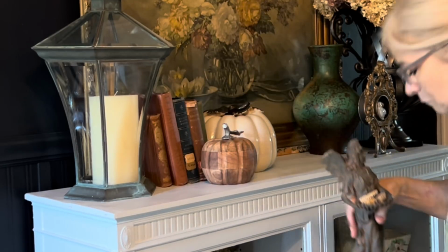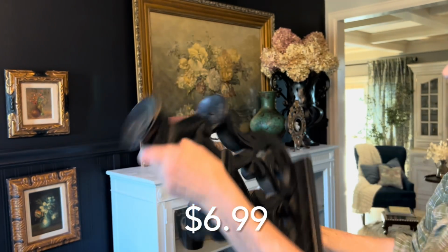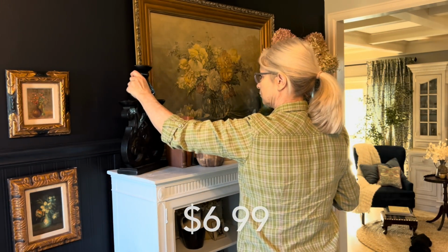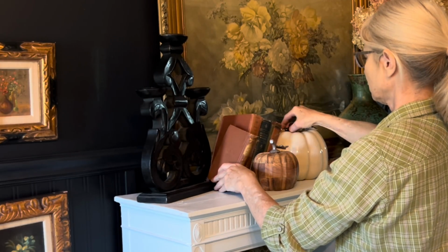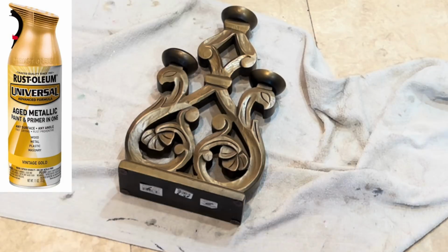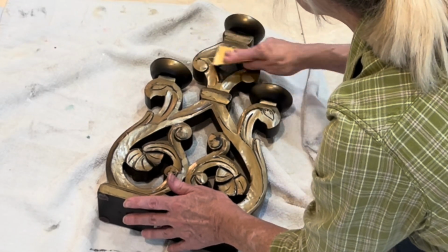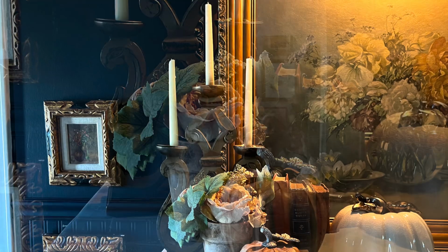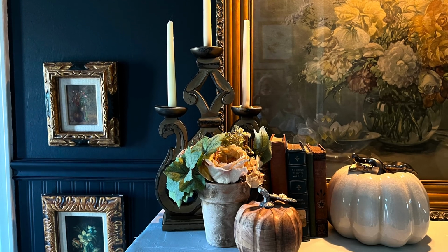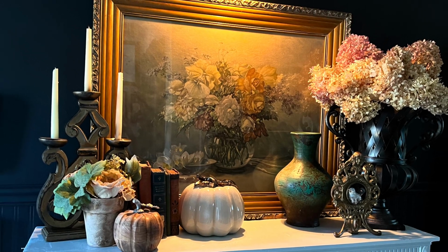Although I love my old lantern, I wanted to try using this wood candle stand that I found at an Indianapolis Goodwill. I like the size and shape, but not the black color, so I gave it a coat of gold metallic spray paint, and when the paint was dry, I lightly distressed it with 220 grit sandpaper. I also added some florals in a terracotta pot that I aged with gardening lime in a past video. I like how these fall touches still coordinate well with my vintage wall art.